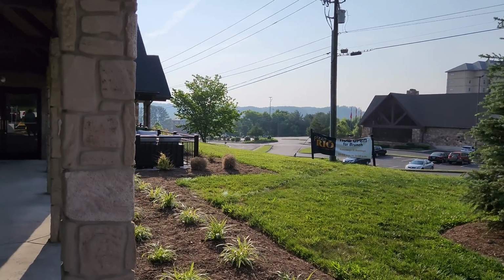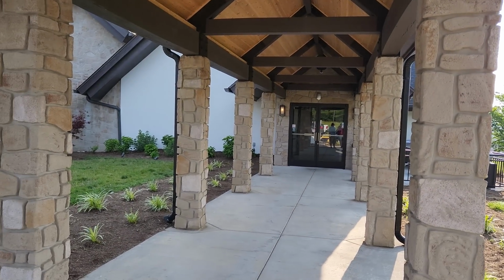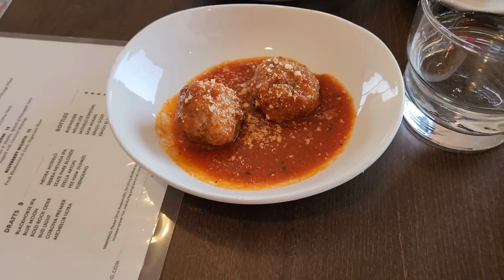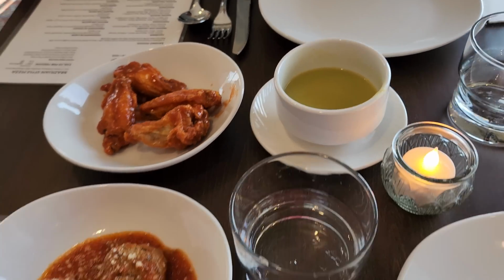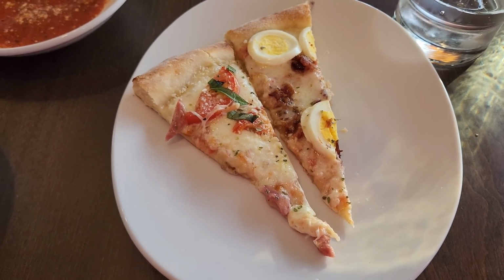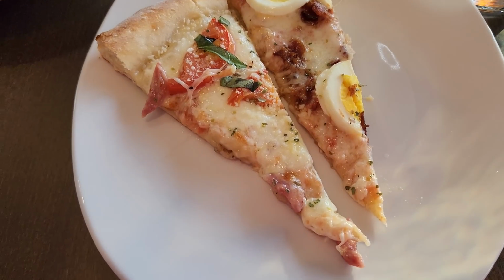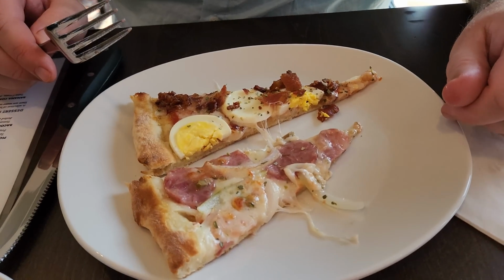Our next food stop is Pizza Rio, which is brand new off the strip. So you start with an appetizer. I got the Caesar salad, the famous soup. We got meatballs, you got wings and this soup, and then they bring out the pizza. Just like a Brazilian steakhouse, here with Brazilian pizza, they roam around with different types of pizza. So we both got the egg and bacon, I got the margarita, and you went with the onion and ham pizza.